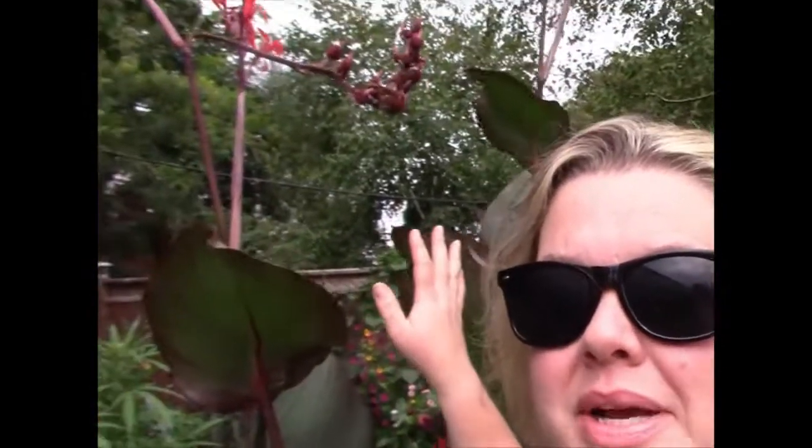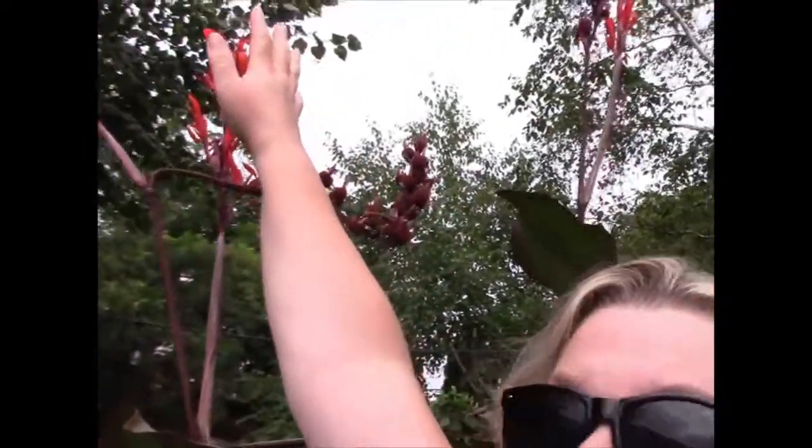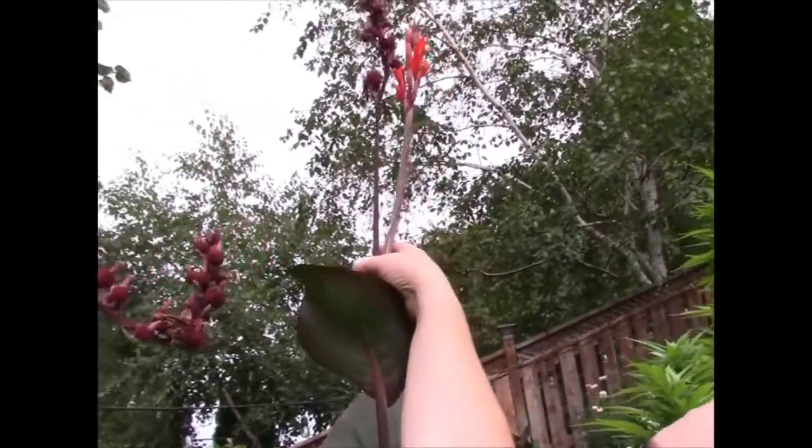So these ones here are my tallest and they are about, I would guess, 7 feet tall at the top of the blooms. I can't even reach them. They're crazy tall. They're absolutely beautiful. They're really loving their spot here. I think it's because they're getting the most amount of water and fertilizer being at the bottom of the hill.